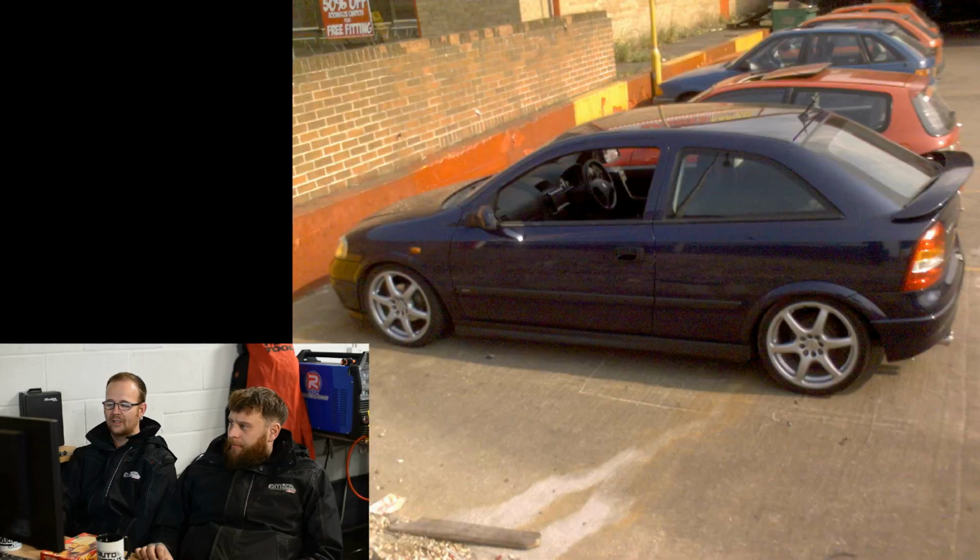Go back to another one of mine. I used to be obsessed with Vauxhalls. If you are from Europe, Vauxhalls are more commonly known over there as Opel, and this particular one, I don't know about the Mark IV. I used to be obsessed with the Mark IIs back in the day, Astra GTE. And the Astra is called an Opel Kadett in Europe.